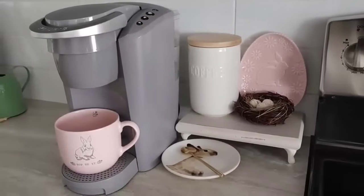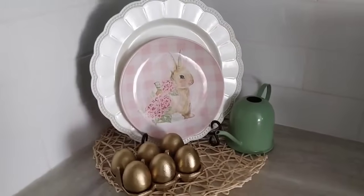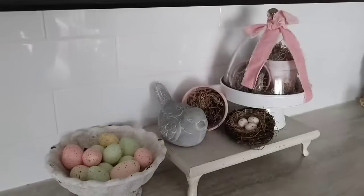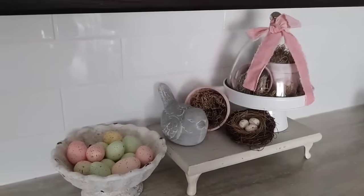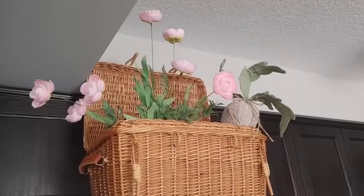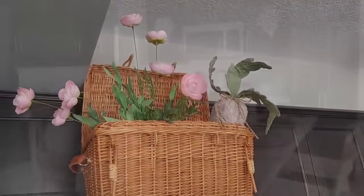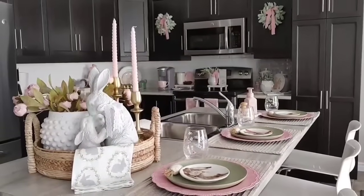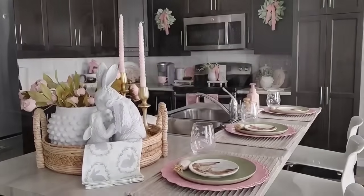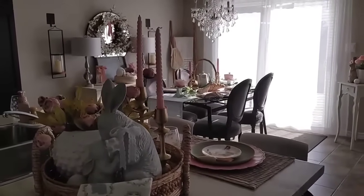And the counters to some might seem like it's a lot, but to me, this is very minimal compared to what I would do maybe for the fall or winter. So I love all these little displays. I think they all look so cute and just say spring. Above the fridge, I did add this thrifted basket with some florals and a carrot, and I absolutely love how the kitchen turned out. It's definitely my favorite overall space that I decorated for this year, but let me know in the comments what your favorite room was.